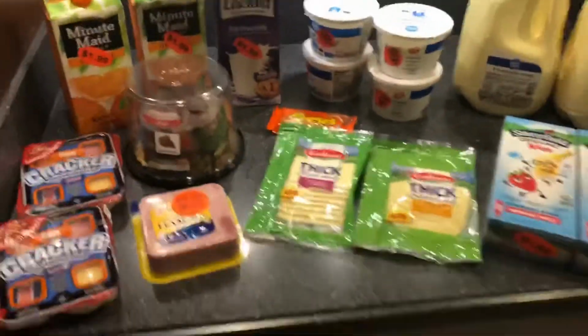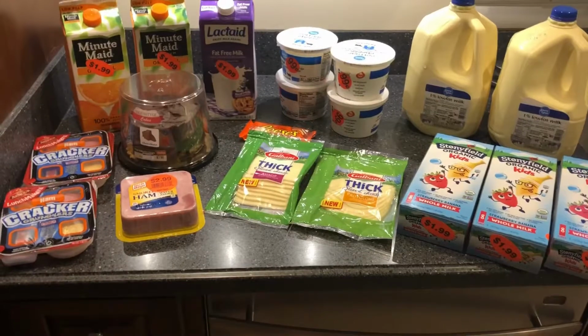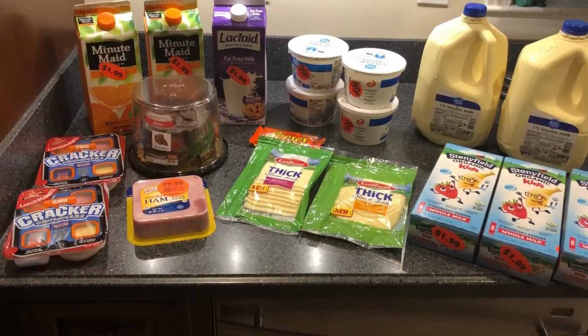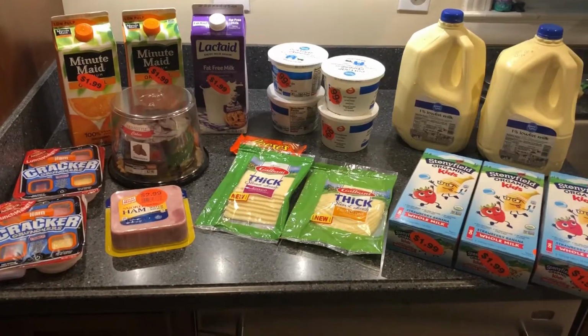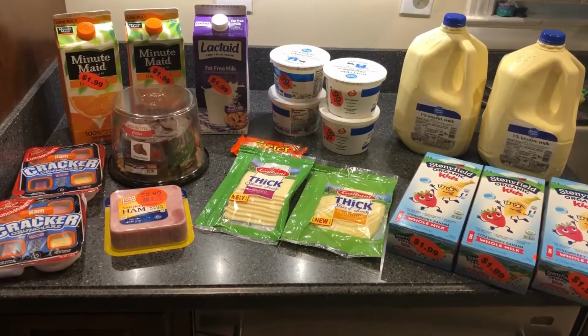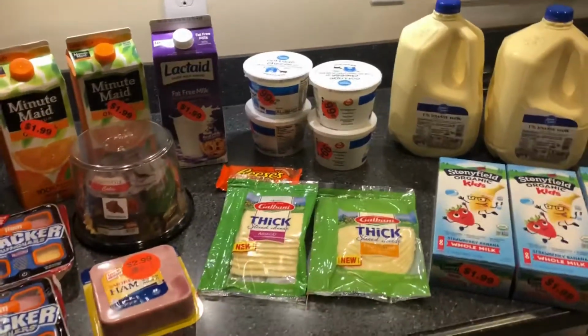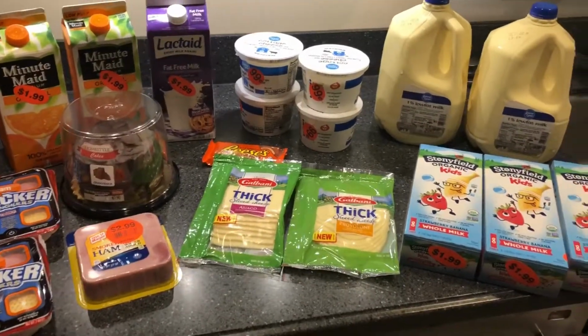Anyway, so I got all of these things with tax, and I'm in a high tax state. My tax is almost 10%. I got all this for 40 bucks. So I was pretty happy with this, and it's all things that we will definitely use. No guessing here. I know that we will enjoy every bit of it.